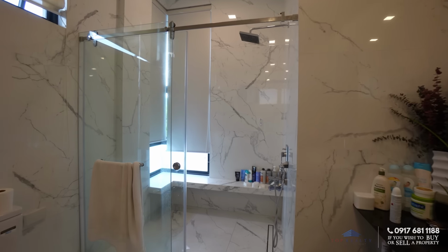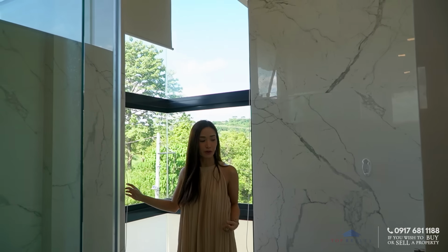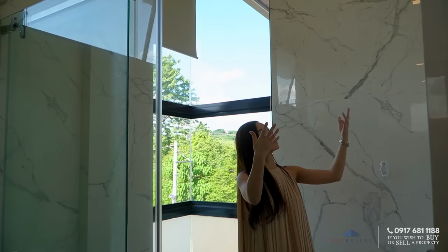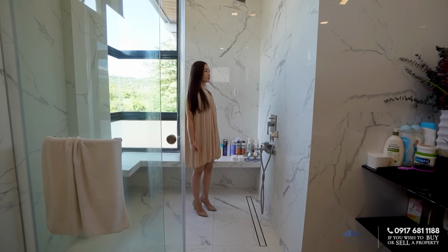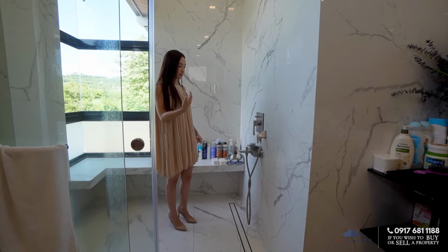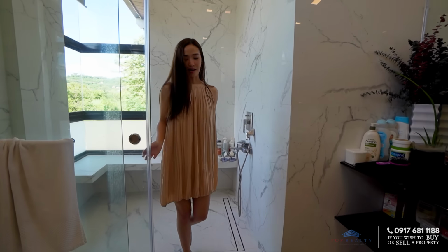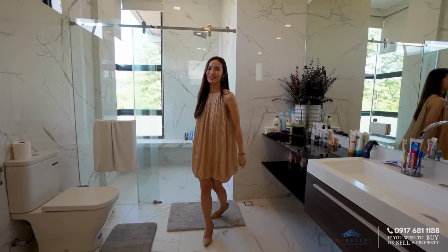Not only that, you have these corner windows which overlook the front of the house. Of course, you can pull down the curtains if you want to for more privacy. And yes, the tiles are up to your ceiling, which makes it look higher. I mean, the ceiling height appears to be higher, very beautiful. Now, let's go back to the master.